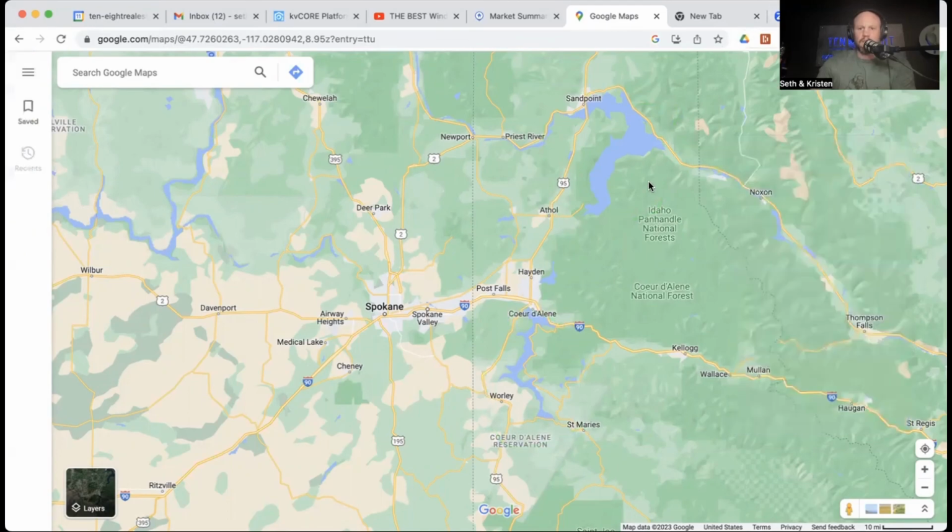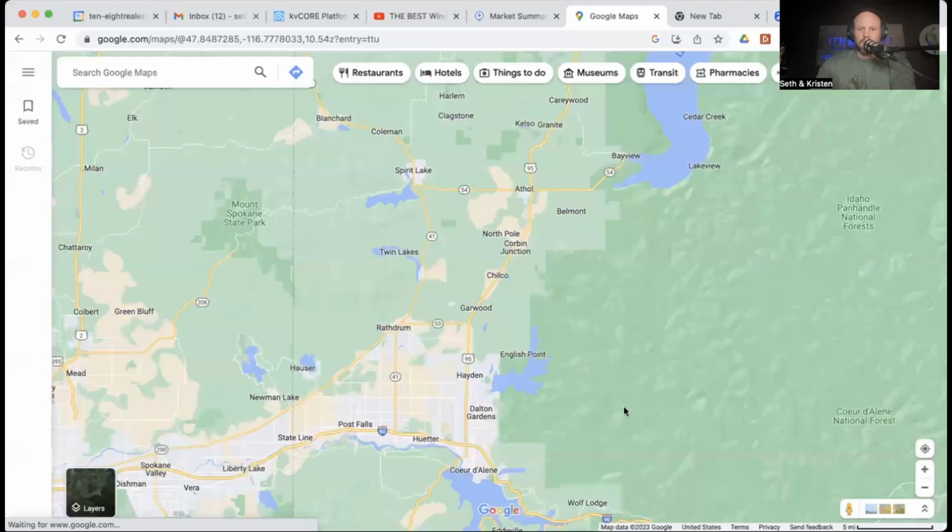Okay, sorry, I got to clear this out to zoom. All right, we're going to focus kind of down in this area today.